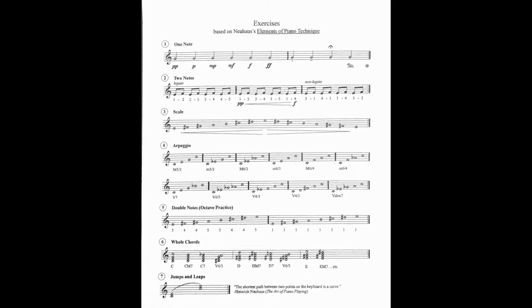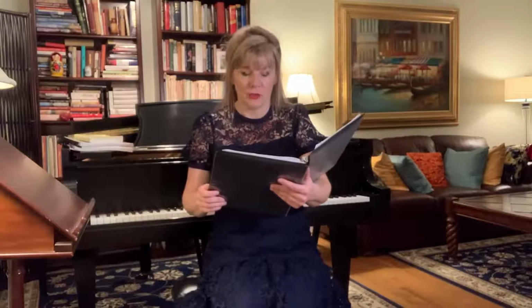The layout of the lecture will be as follows: an introduction of sources for the study in detail, and then I will discuss and illustrate Heinrich Neuhaus' 8 elements of piano technique with various short exercises which I have compiled. I will share with you some of my ideas how one can use short exercises to work on various elements of piano technique. And now I will introduce 7 sources for this study and describe them in more detail.